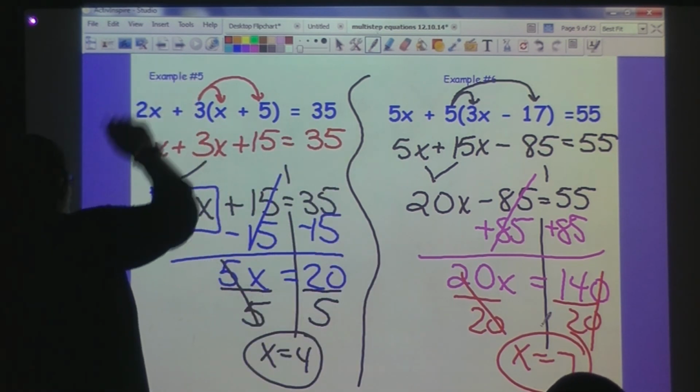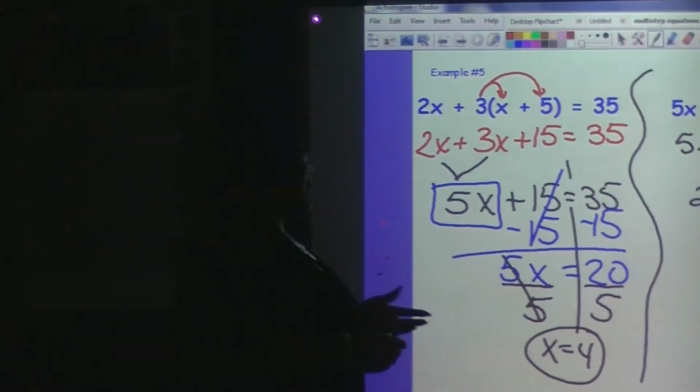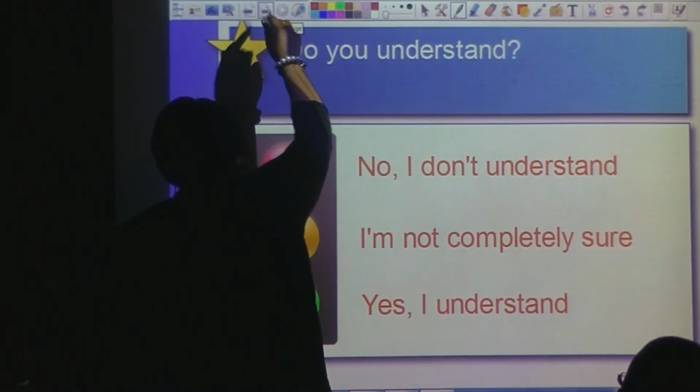X equals 7. Now, thumbs up if you understand these problems. Whether you have parentheses, whether you have to combine like terms, okay. Because now we can do some more examples.